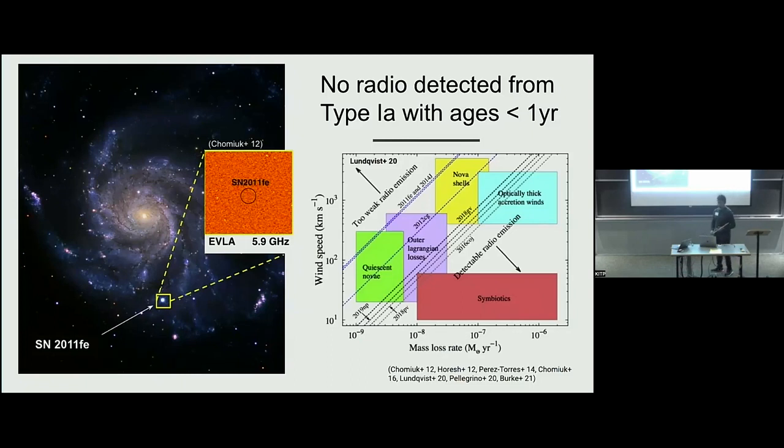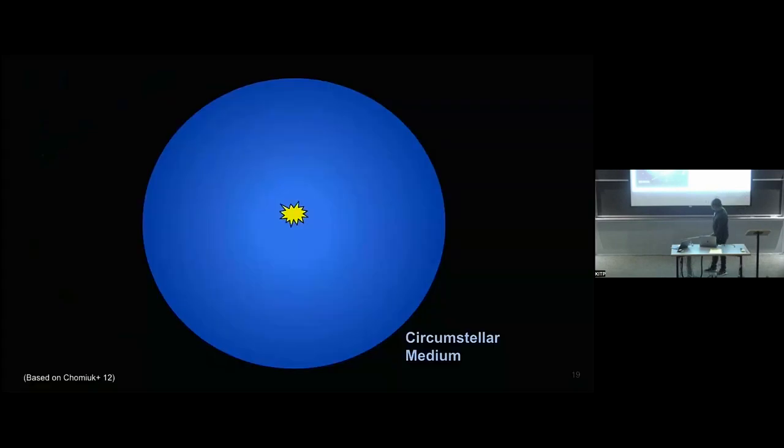And this is showing where radio is crucial. Even though we're not seeing radio emission, it is still a great progenitor constraint, because all of these models that are in contention would be producing detectable radio, and we don't see that. So anyway, that is an ongoing effort.